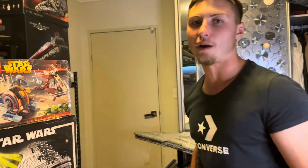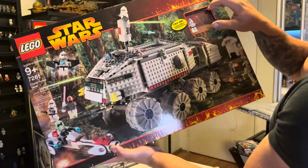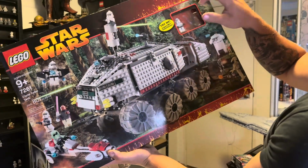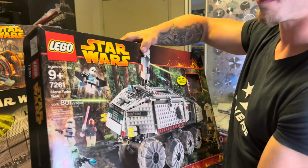It has a light-up Mace Windu. So it's the same exact set. It's got a couple less pieces, but you could actually press that and it would light up. So it's a bit different to the other one. Not sure why they released 2 different ones. Maybe they had issues with the batteries, but there's 2 versions of that clone turbo tank.